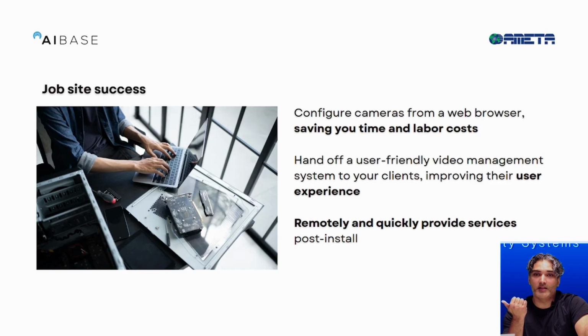So what does it save you? It saves you truck rolls, it saves you labor hours, it improves your margin, right? And on top of all of this, you're handing over a clean, easy to use interface to your client, okay? Better user experience, guys, means fewer support calls. Fewer support calls means happier customers. Happier customers, as we all know, means more referrals, more business, more revenue, more money in your pocket.